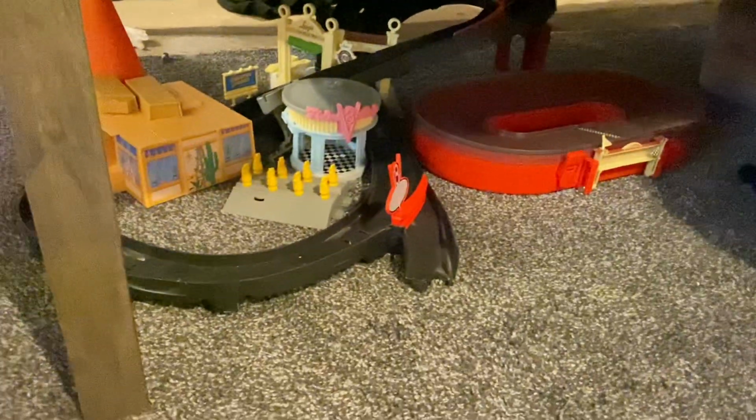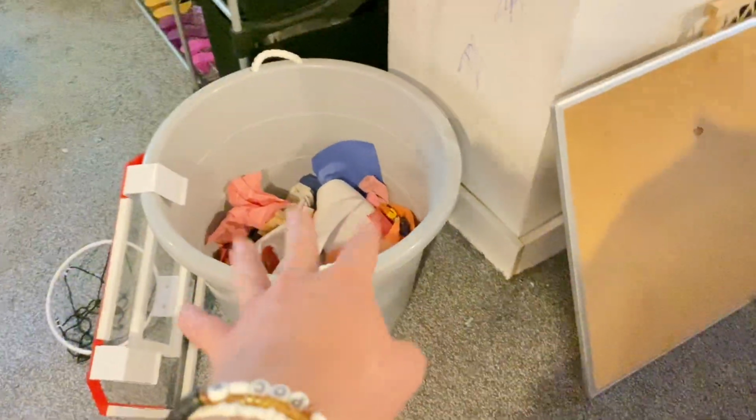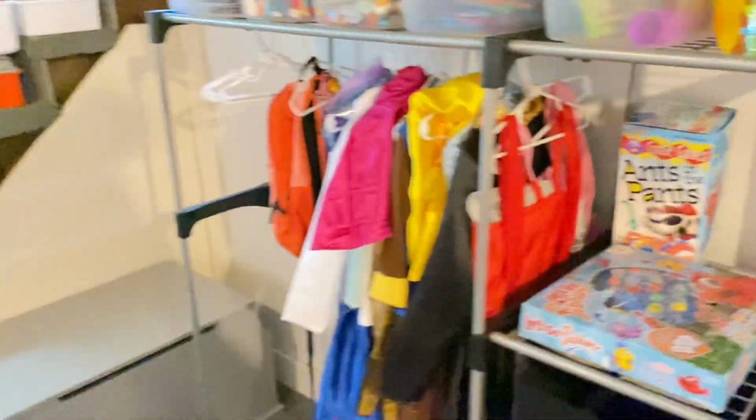Down here we've got Jay's racetrack and then his cars container that he can put his cars in, and then over there is the train set for Kai. He's mostly the one that plays with it. This is all trash. I need to find a spot for that. And then this is pretty organized.